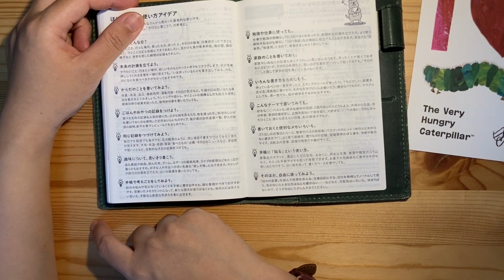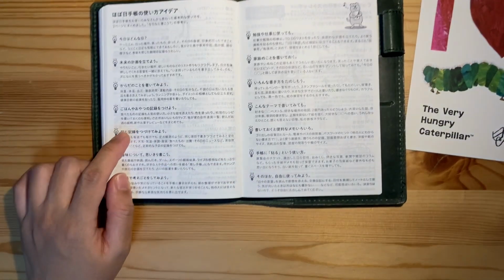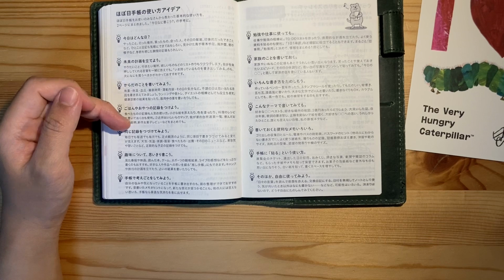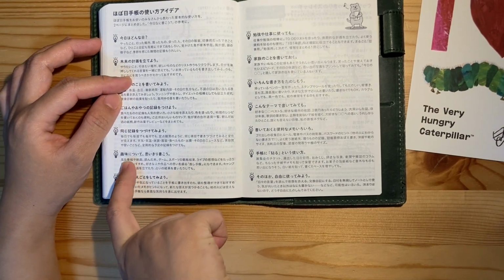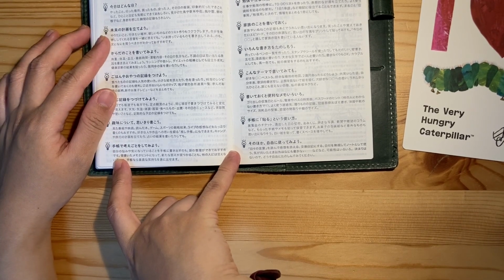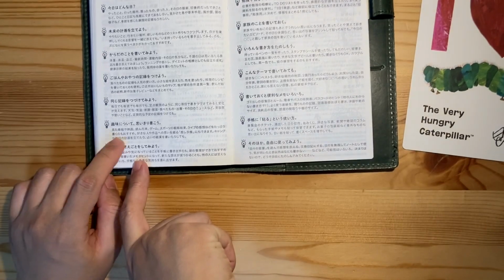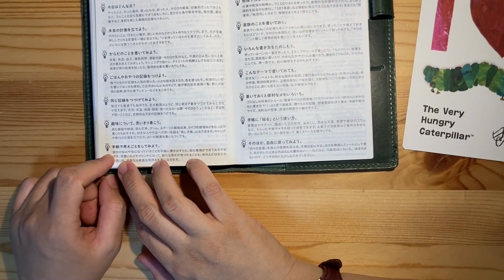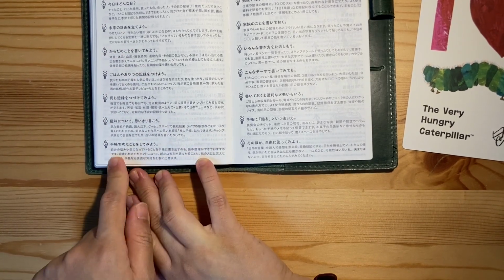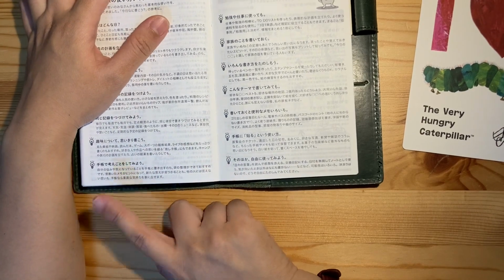And this one is just writing the same thing every day, or recording the daily things like news, what you ate. Then you can write about your hobbies, and then the ideas like 手帳で考え事をしてみよう。自分の悩みや... So you write about your feelings, like if you're worried about something. It's like managing your thoughts basically, or just write about the past, or try to change your perspective.